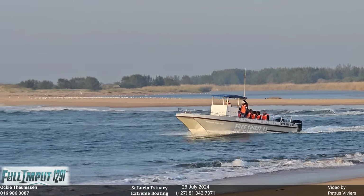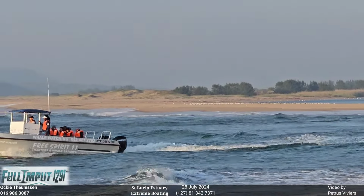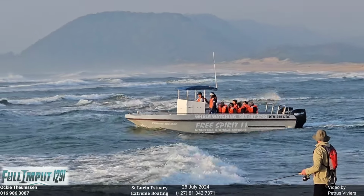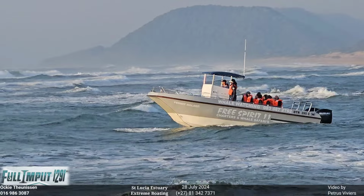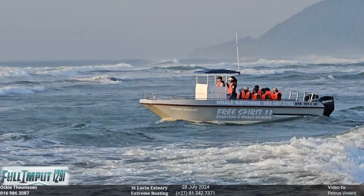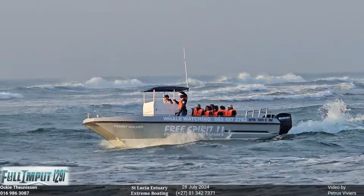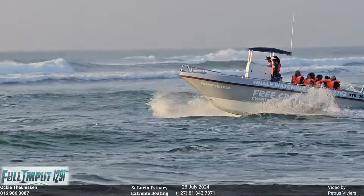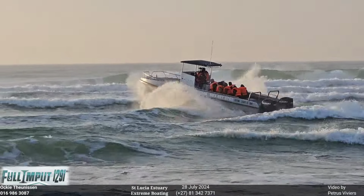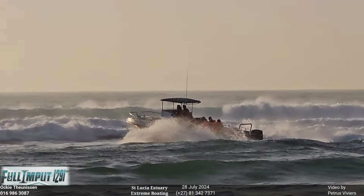Coming up north, coming up east. Difficult launch here through Rose Bowl this morning. Where is he going to run to? He's going to skip the sandbank. That is a difficult launch. But he knows his boat. He does that maneuver very often.